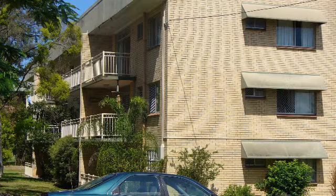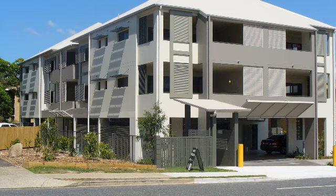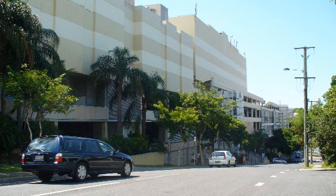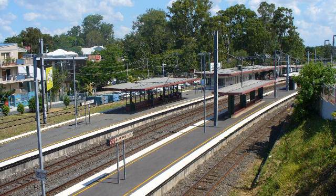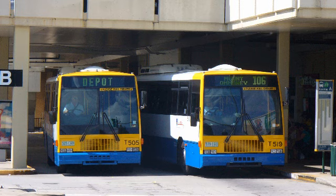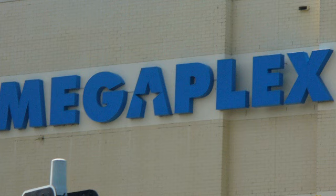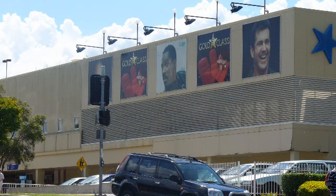Indooroopilly residents enjoy extensive community facilities, including Gandel's Indooroopilly Shopping Town, city train services, a bus interchange, and an express motorway into the city. Moviegoers are well catered for with the megaplex at Indooroopilly Shopping Town.